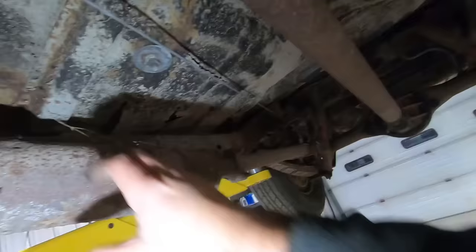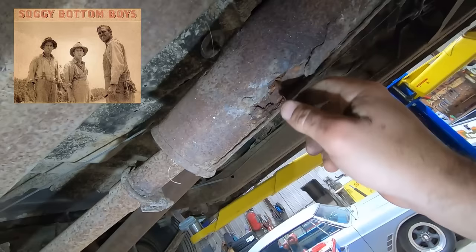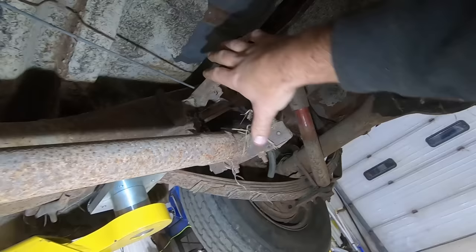Muffler, it's warm. It's kind of doing muffler things, but she's got a soggy bottom, boys. Oh. Yep, I just made the car a lot louder. Exhaust hanger. Yep, she's shot as well. We'll put some number 9 wire around that and fix her up real good.